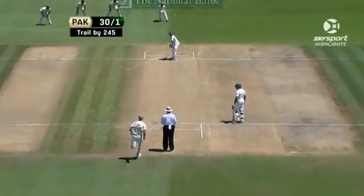Not really in control of that shot. He looked to repeat that one down the ground, but if anything, it might have just moved a tad. Just took it away from the middle of the bat. You can see the shape there.